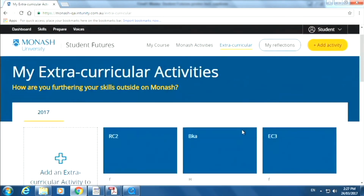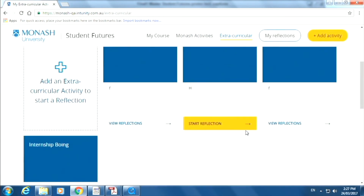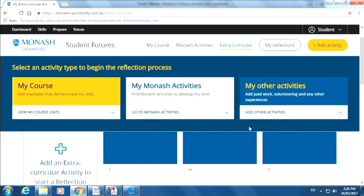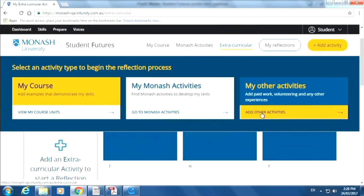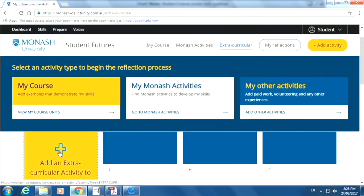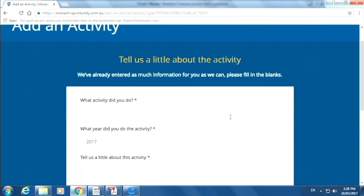All right, and all your extracurricular activities are logged in here. So let's say we've done an internship for a few weeks or so, and we are going to log this activity now and the skills we've developed through this activity. So we go in here, because it's not a Monash related activity. Let's try again, add activity. Oh, sorry. There you go, scroll down. Big plus here, add the activity.